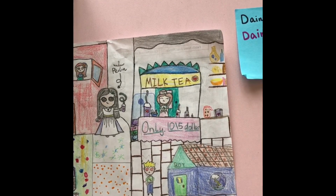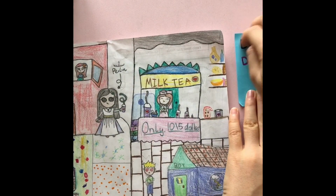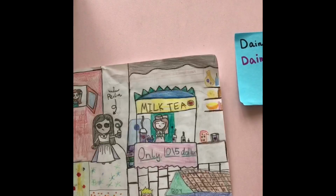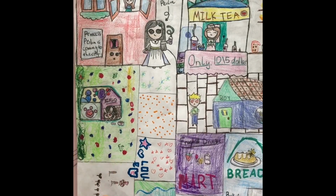So remember our first word of the drawing, dainty. It means small. Now let's move to the side, where they have this building.